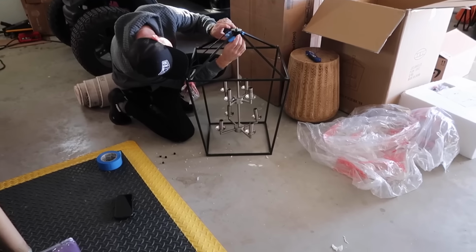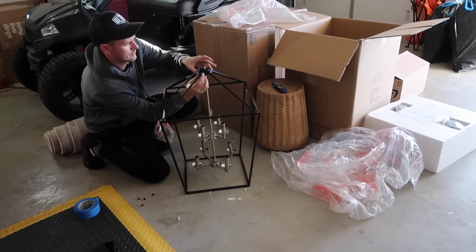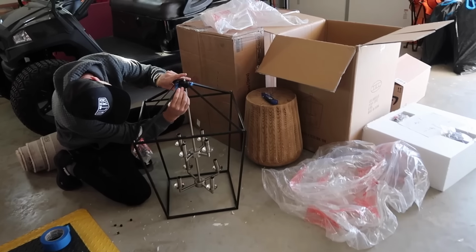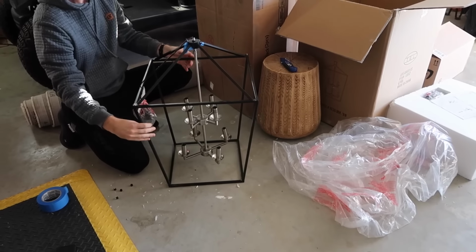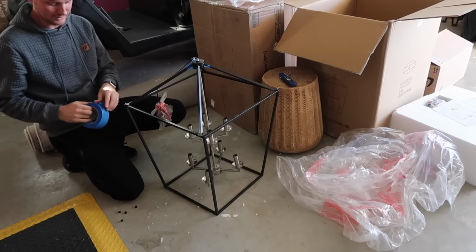So we got a light and this one's for our front porch. And we got one for our back patio that's just the same, but solid black and a lot bigger. It's probably like, what, double the size almost? Yeah, it's at least double that.